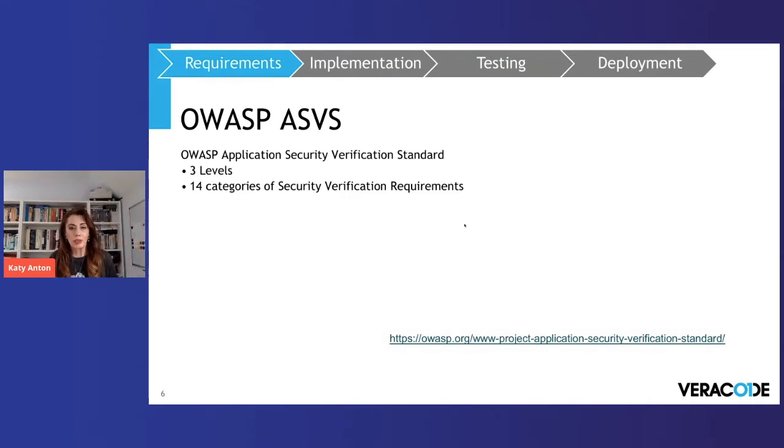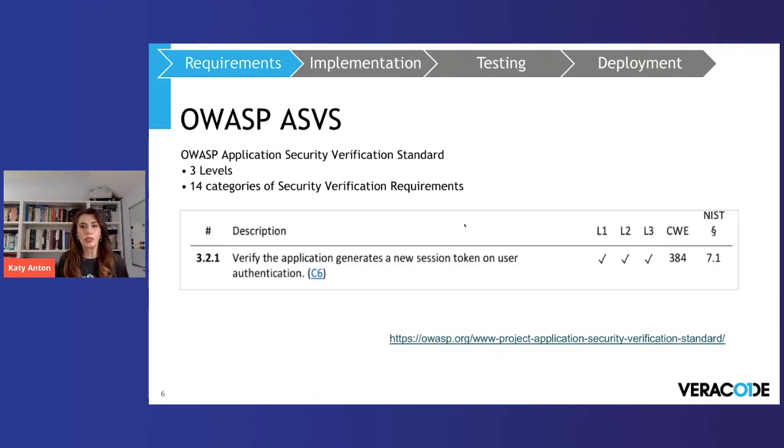Let's say, for example, someone wants to implement new functionality or refactoring, for example authentication. This is one of the requirements from the latest version of the ASVS: we should verify the application generates a new session token on user authentication.